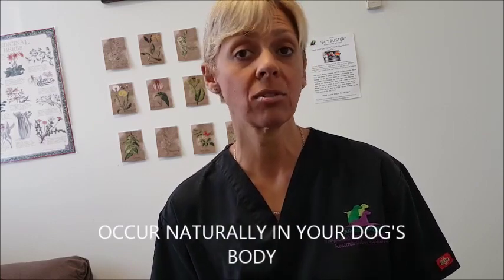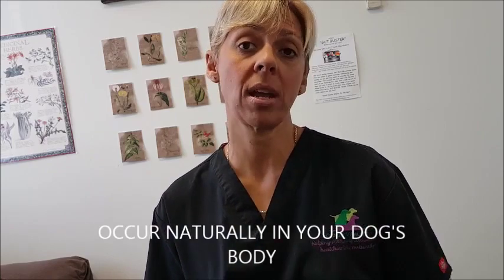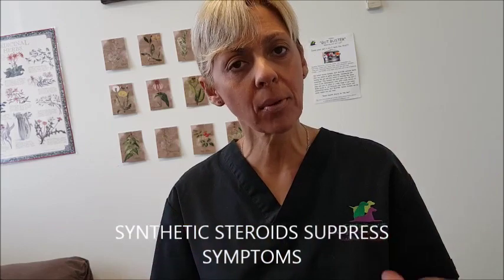So firstly, let's look at why steroids are so problematic. Corticosteroids, or more commonly steroids, are among the most commonly prescribed conventional treatment drugs for dogs with any inflammatory issue. Corticosteroids are actually produced naturally in your dog's body, where they control the metabolism of fat, carbohydrate, and protein, and they also control inflammation and regulate water in the body. But synthetic steroids, however, are well known as suppressing agents. They suppress symptoms, and this is exactly why they appear to bring your dog such a rapid result.